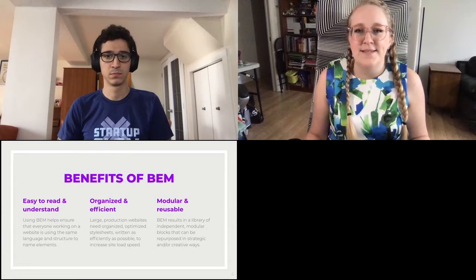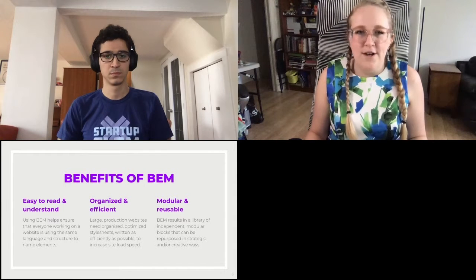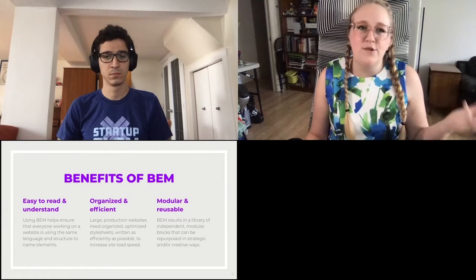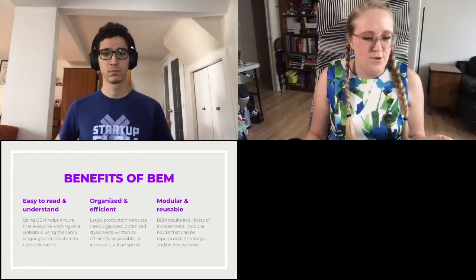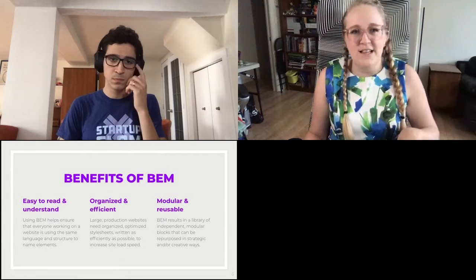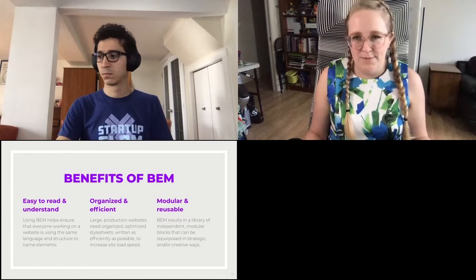And lastly, it's modular and reusable. So one of the nice things about BEM is you can create these blocks with elements inside them that are independent from their container. So in this workshop, we're going to be creating a card component that could be reused in other places, for example. So it's not necessarily specific to the page layout or the template that you're using. It's more of a modular piece. So when you're done, if you're using BEM and SASS, often you'll end up with a very clean library of different components, and they all are organized and they can be repurposed.